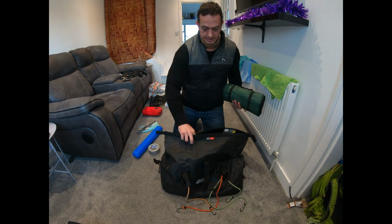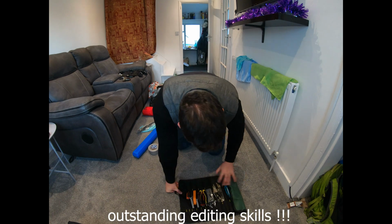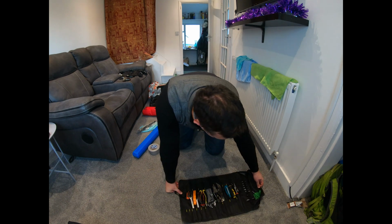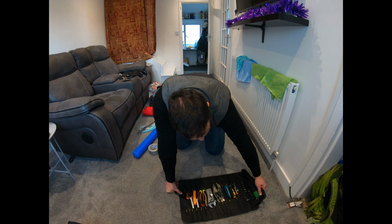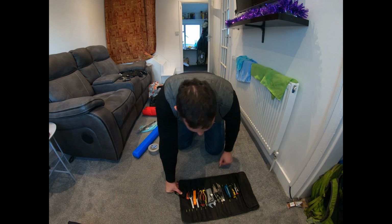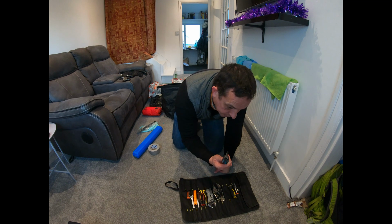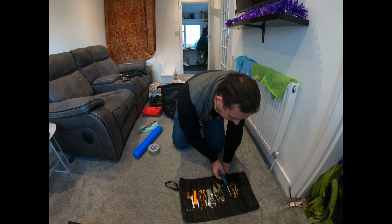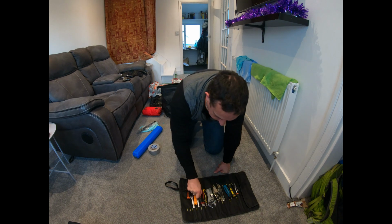Now this is interesting. This is my basically roll bag of tools. Stuff to take fairings off with, stuff to tighten quad locks off with, and everything you can, more grips, spanner grips, a screwdriver in case we need to play around with the brake fluids or that sort of thing, and various spanners.